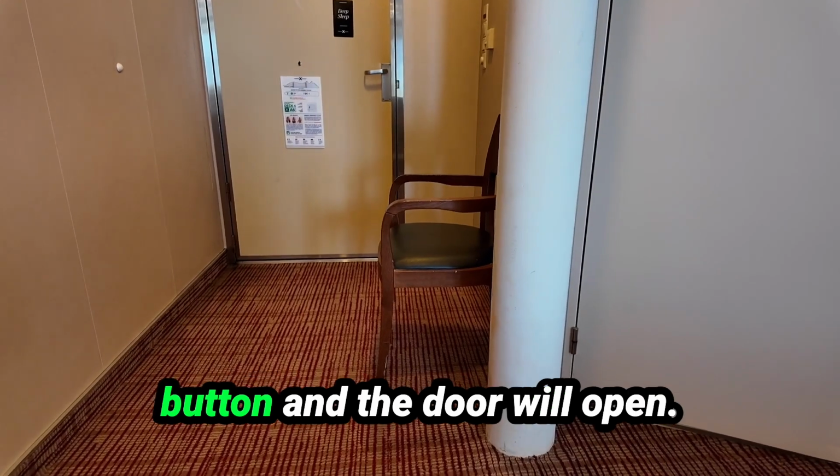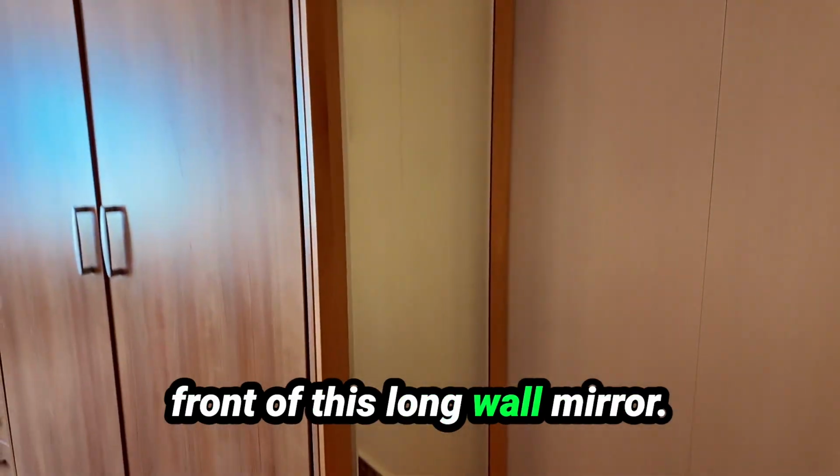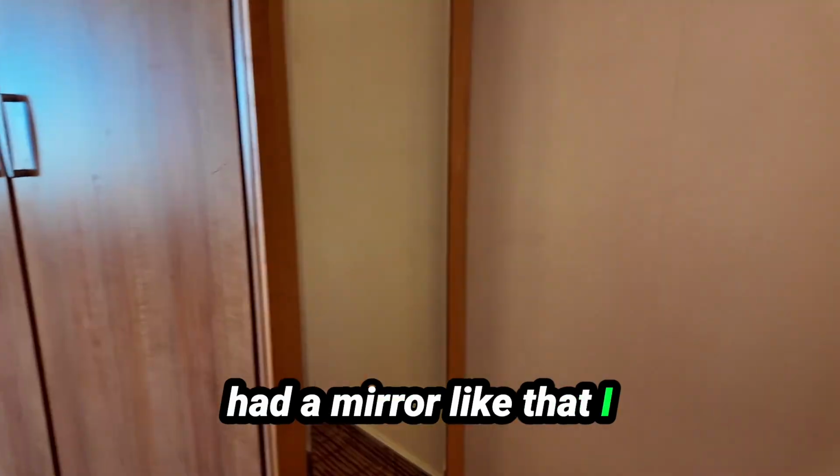All I got to do is hit that button and the door will open. The obvious spot for it was in front of this long wall mirror. That's the first time I've had a mirror like that. I just got dressed up and it was really good for putting my tie on and stuff.